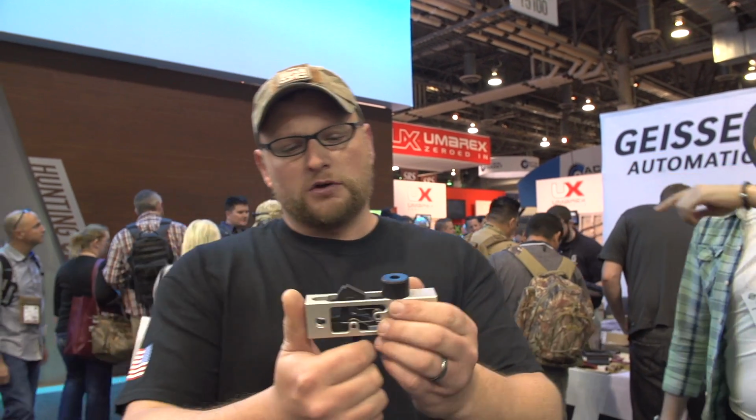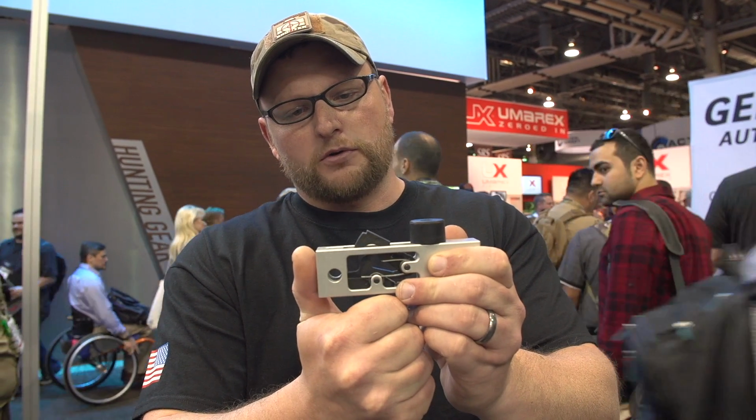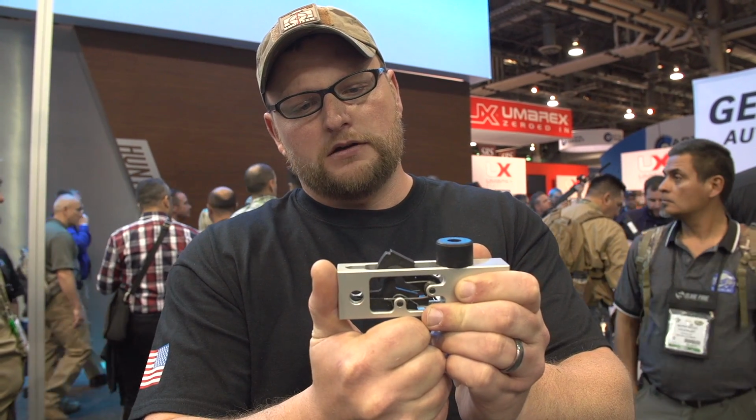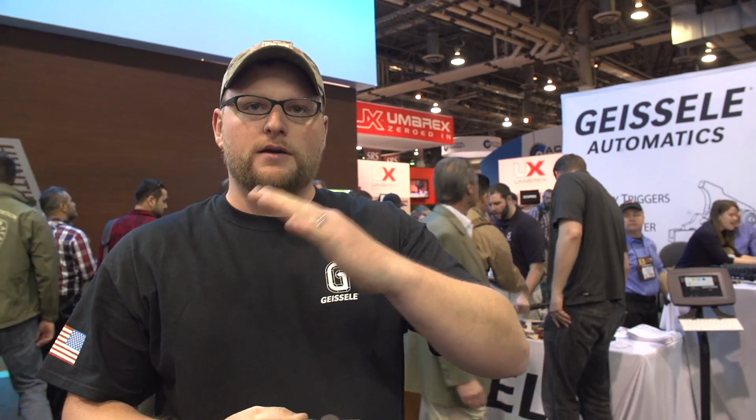Then you have probably the least desirable type, called negative sear engagement. Negative sear engagement is when you squeeze a trigger. Now this one's not going to do it, obviously, because this hammer moves to the rear when you squeeze the trigger. That's your positive sear engagement, okay? That hammer is moving back before it lets go. With negative sear engagement, the hammer actually drops a little bit before it breaks.